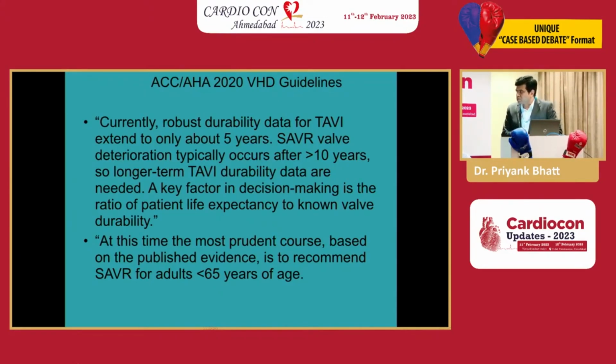It is a prudent course, based on the published evidence, to recommend SAVR for anybody who is 65 or older and lower risk, which is our patient. So I would still say that I would do a minimally invasive right thoracotomy surgical valve replacement for this lady with the best valve available at 1/4 of the cost, and I think with similar risk as far as mortality, stroke and atrial fibrillation or other things are concerned, and much lower risk of pacemaker implantation, paravalvular leaks and other complications. Thank you.